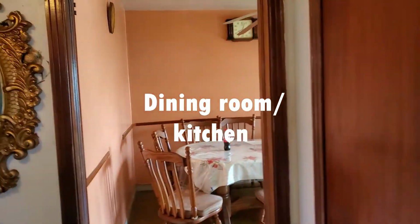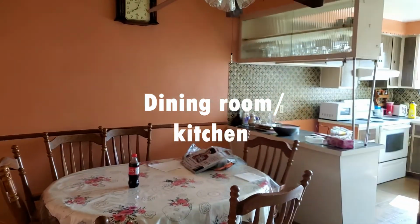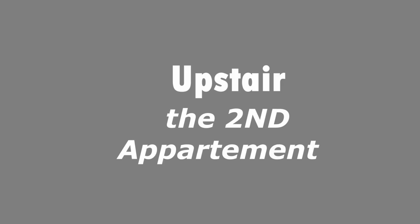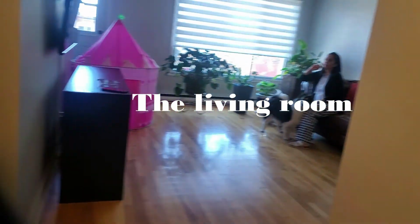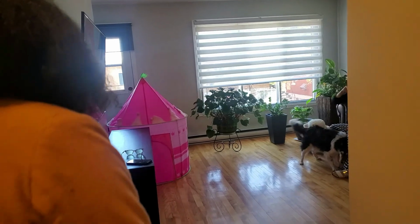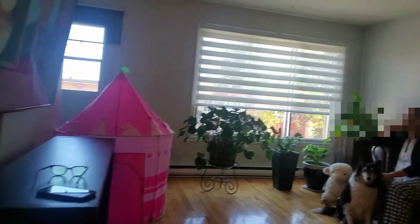So this is the dining room and kitchen area. It's one large medium-sized space, I'd say. So we're going to go up to the second apartment. The flooring on the second apartment is different from the flooring on the first apartment. You can see there's wood here, and the one downstairs was mostly ceramic.